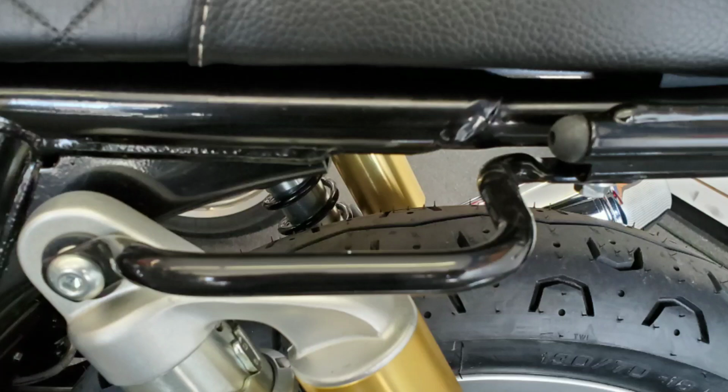On the downside, when it's on the side stand, there is a handle. My understanding is that it is so that you can easily put it up on the center stand. Cool as. How good does that get? I love that thing. I want one on the other side. I want one on the other side.